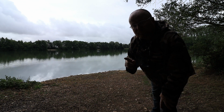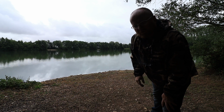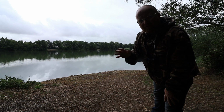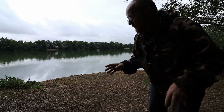Now this one's peg 2. A lot of people from all the way around this part of the lake cast towards peg 2. So peg 2 is a bit of a prime peg in my opinion. There's no number 1 peg on there because the fish move around a lot. It's shadowed, you might be able to see a silhouette of me, but it's peg 2.